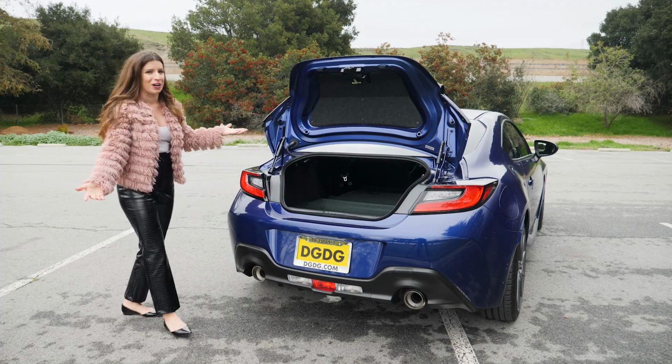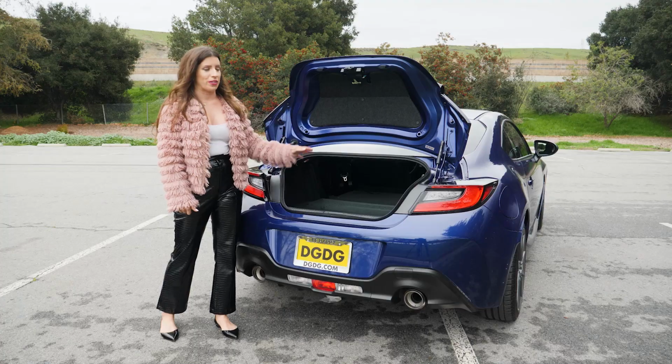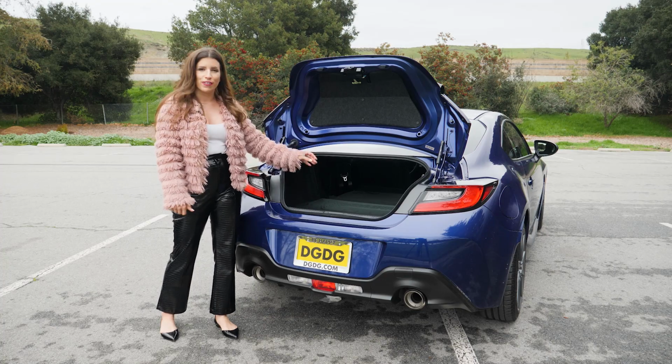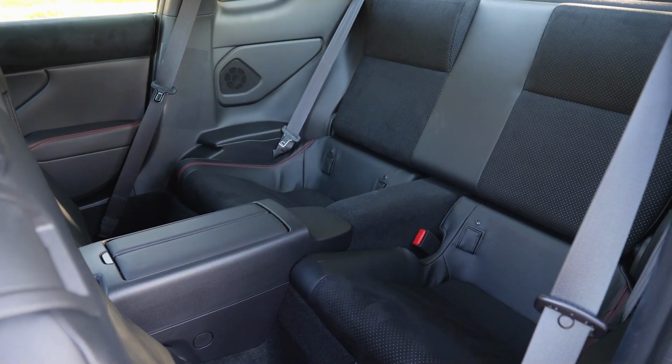Magic. It wasn't hard. I do recommend just leaving your second row down. The second row is pointless. Only a really, really tiny short person can fit in the back, maybe a small child, but this is great.